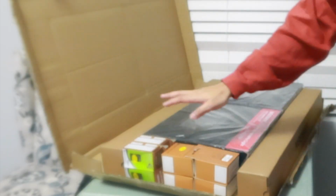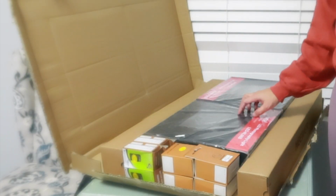So ito siya. Comes with the battery. I believe this comes with the battery and lights and filter and everything.